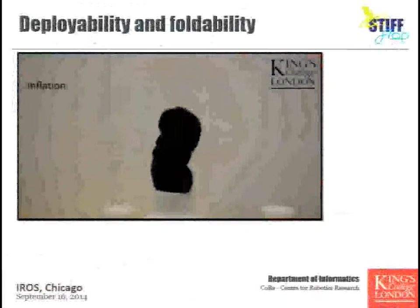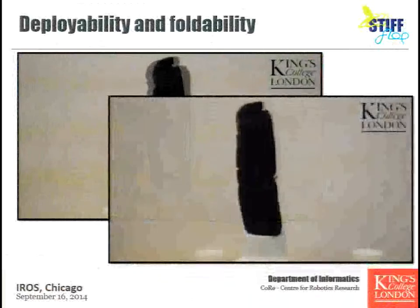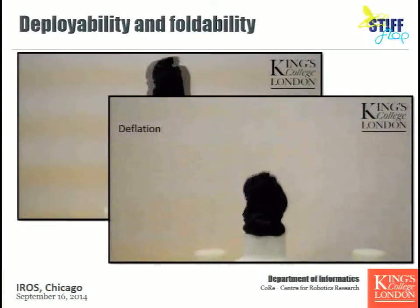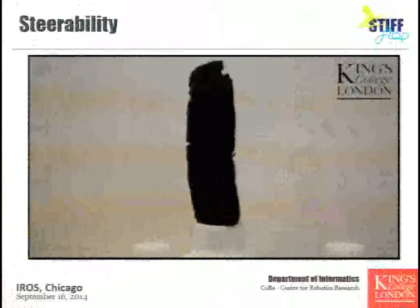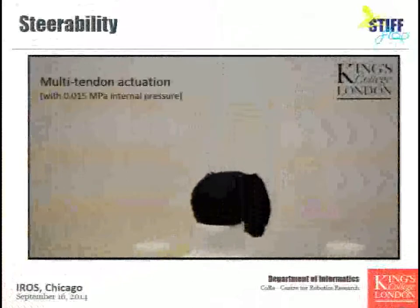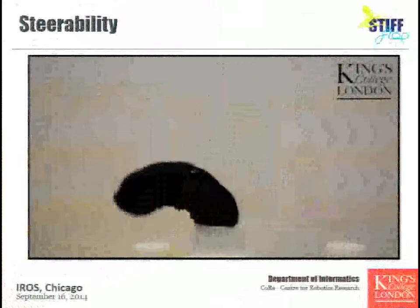It can extend in the longitudinal direction through pneumatic inflation. And obviously we can also reverse this process again, so we can deflate. As you have seen already in the earlier video, we can steer it, we can move it around, and can achieve nice motion into different directions.